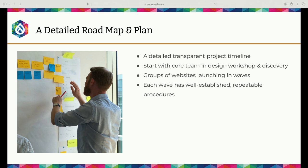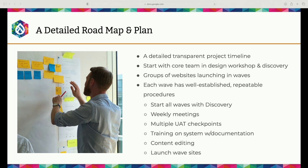So each wave also had very well established repeatable procedures that as we went from wave to wave, we knew what we were doing on our side and we could present it to them, and it kept them involved and moving on to the next step.